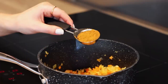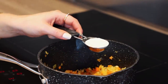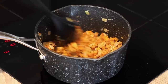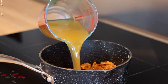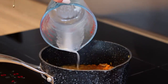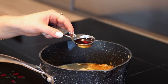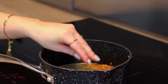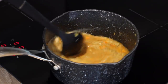I then added in 2 tablespoons of medium curry powder, a tablespoon of brown rice flour, you could use plain flour, and 1 teaspoon of garam masala. I then just stirred that through the pan to coat everything in it well. I next added in half a pint of vegetable stock, around 20 millilitres of coconut milk from powdered form. I also added in a tablespoon of coconut savoury sauce, a tablespoon of coconut honey, and then seasoned it with salt and black pepper. I brought everything up to a gentle boil and stirred it through well.